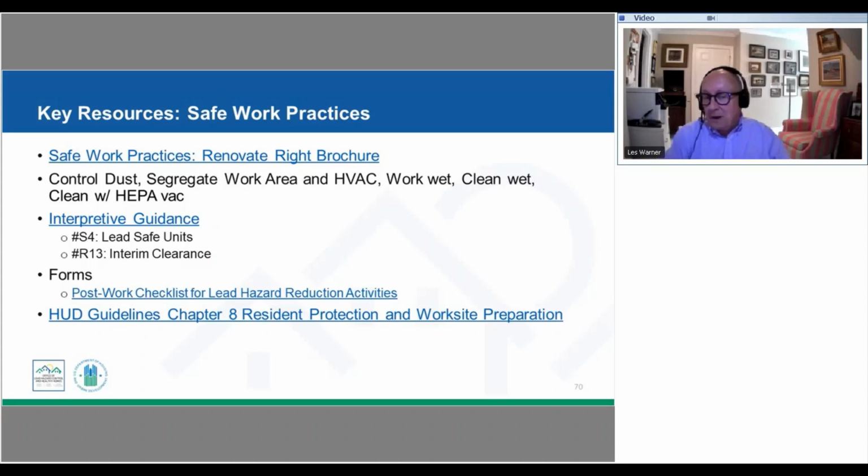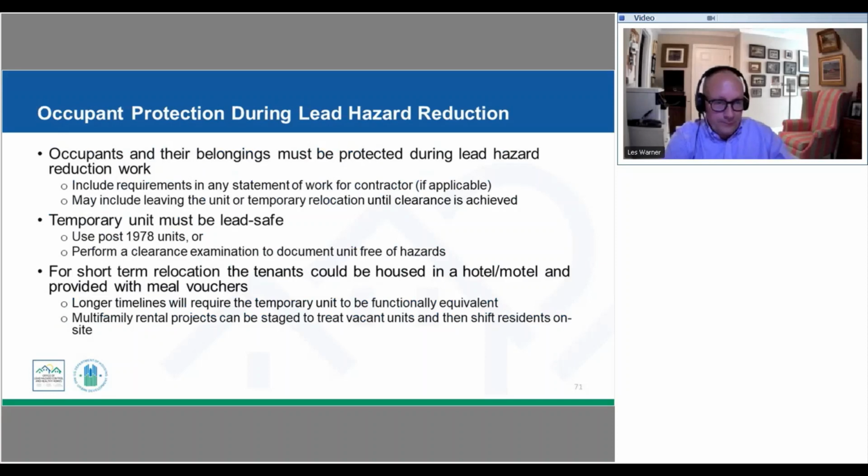We keep recommending forms, so there is a post-work checklist for lead hazard reduction activities where we can get certification about the completion of lead-safe work practices. And then when we're talking a little later on the resource list, we'll be pointing out the HUD guidelines, and within the chapter, specifically Chapter 8, goes into great detail about resident protection and work site preparation. If you're not familiar with that, that's really a key resource for you.